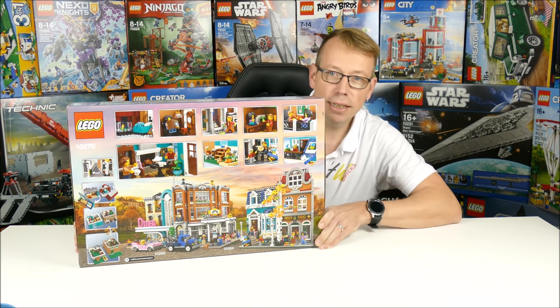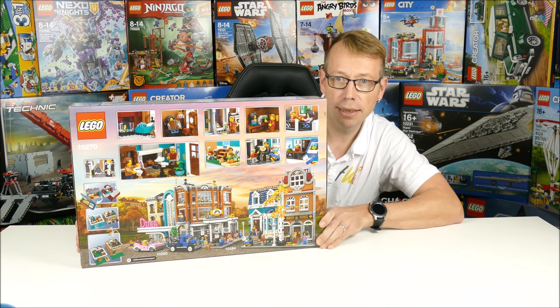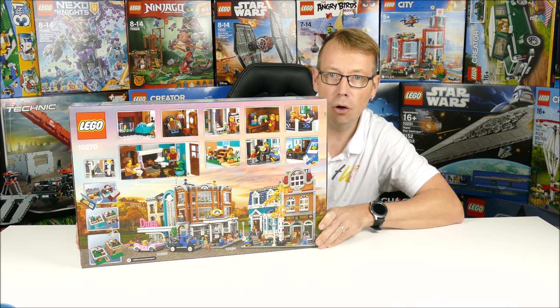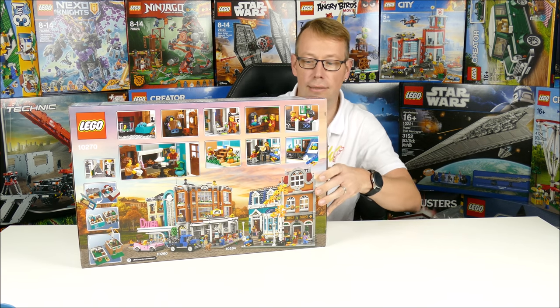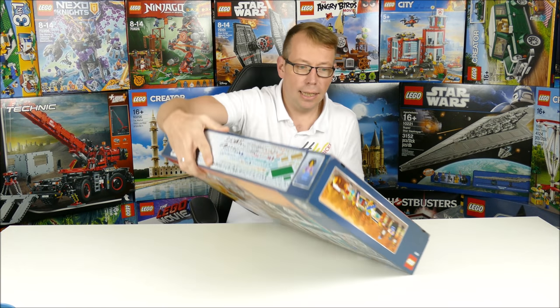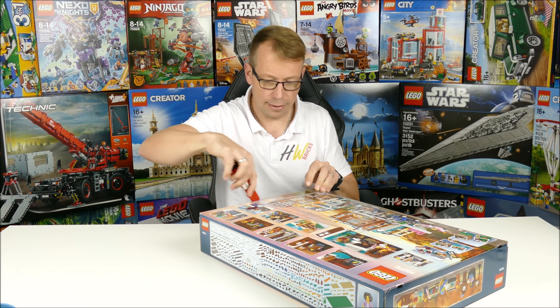It fits perfectly together with all other modular buildings. That's normal. I know if you know the modular buildings, you know that. And I think, let us take a look inside.